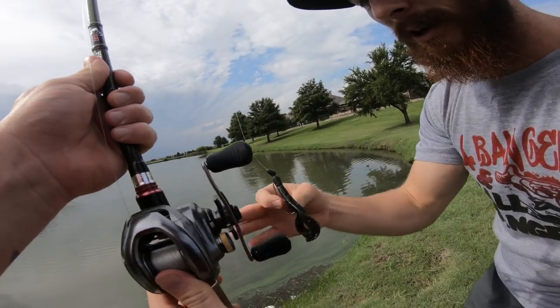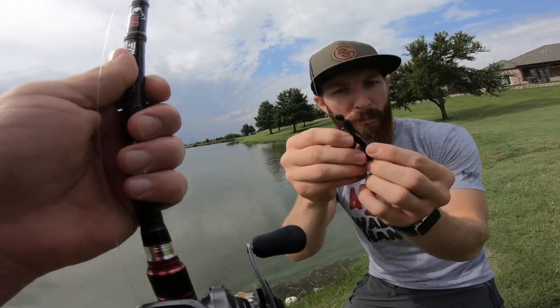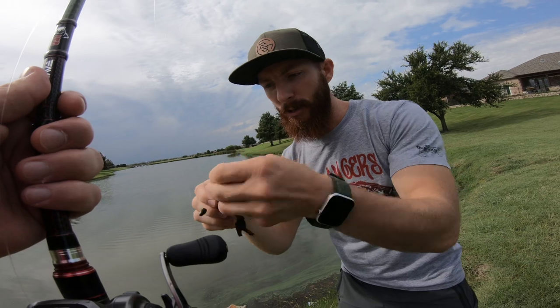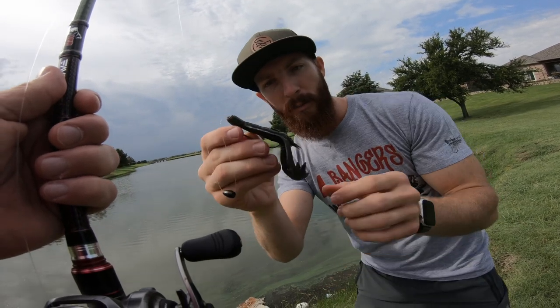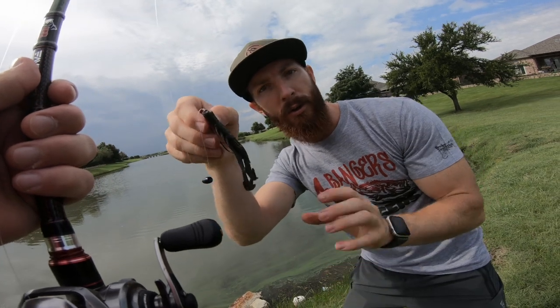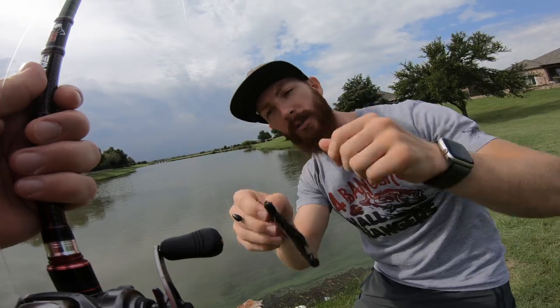So sometimes if you get hung up or just after every few casts, your hook becomes exposed on your Texas rig and you might get caught like Cody just did. And so what we're gonna do is sink that hook back into the plastic and then you shouldn't be getting caught on too much. Only if a fish grabs a hold of this Texas rig will they get that hook when you set it.